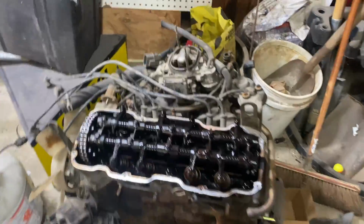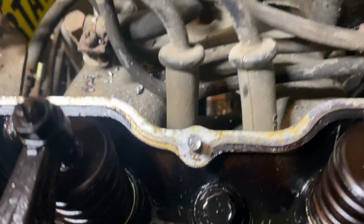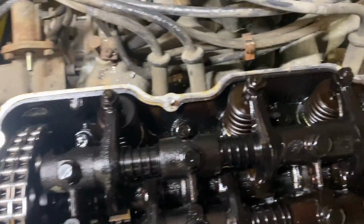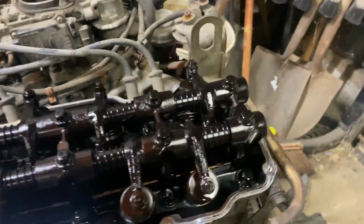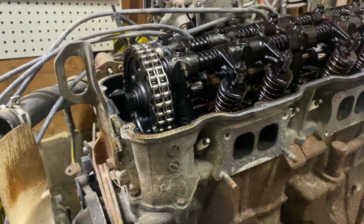So we got the valve cover off, and it gave us a little bit of trouble. As you can see, that one was not cooperating. So I'm gonna go ahead and try to pull that out with some vice grips or pliers. But the top end of this motor does not look too terrible. I mean, it's a little dark, but it doesn't look bad. So I'm gonna go ahead and continue working on popping some of this stuff off.